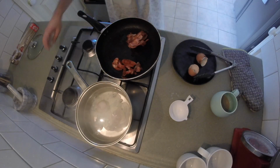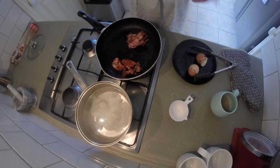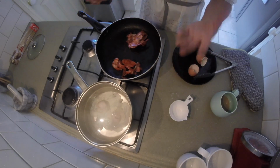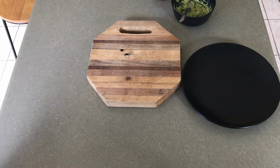And there we go, the bacon is done, so I'm just going to turn that off, and then we're going to turn off the eggs as well, and we are ready to serve very quickly because the eggs are done. It takes a bit of practice to get the poached eggs right, just depending on how you like them. I'm hoping to have a little bit of runniness in my yolk still.